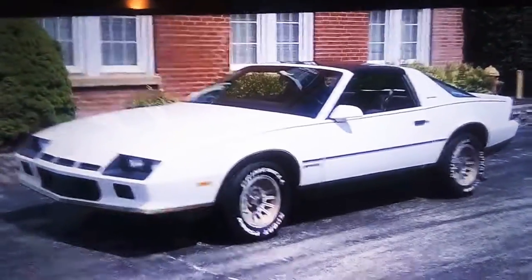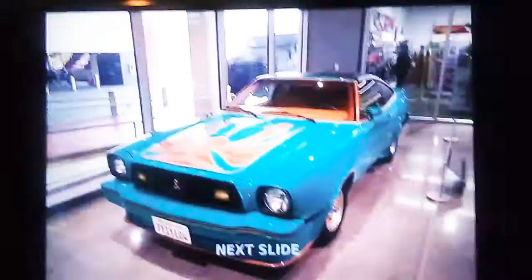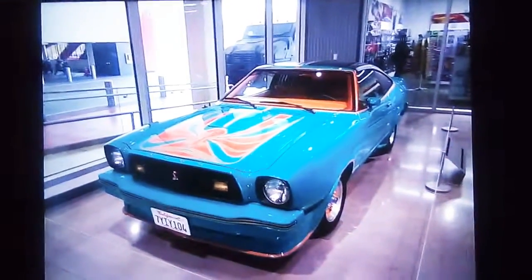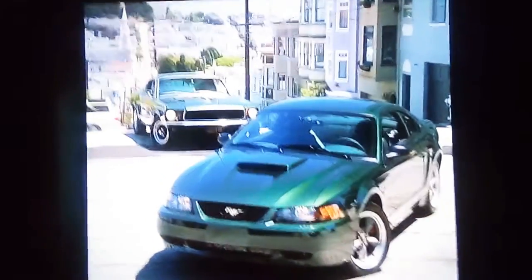Important Mustangs of note include the Ford Mustang Eleanor, the Ford Mustang II King Cobra, and the Ford Mustang Built.